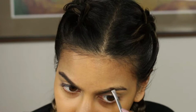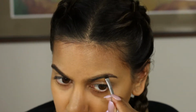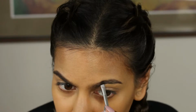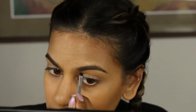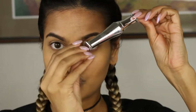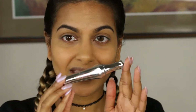And I'm just going to fill in the bottom first and then the top, and then I use the other side of the brush to fill them in. And the last step, I'm just going to take a spoolie and just kind of blend it out. And I really like to leave the inner corners closest to my nose kind of blank, so that it kind of ombres into the darker part and it looks more natural.